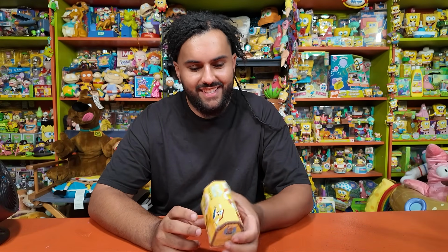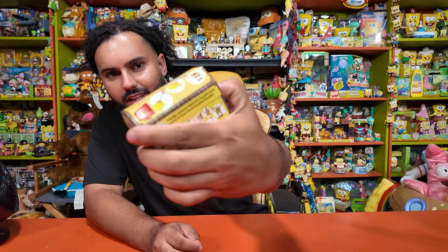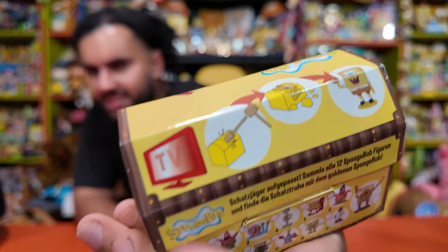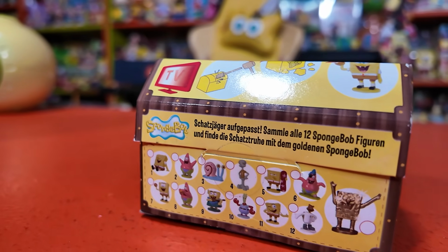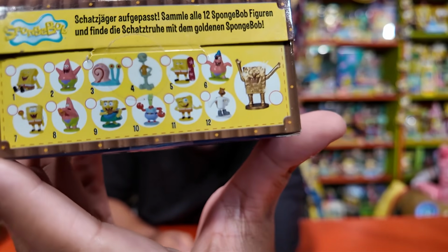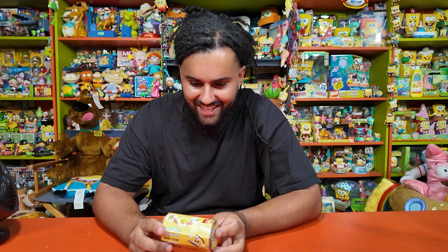Okay, the next one is something you have seen before, and that is this right here, this SpongeBob Secret Stone. It's this little gold brick that you can actually chip away all the sand on, and you get a mystery SpongeBob figure in here. And you have the chance of getting an unbelievably rare 24 karat gold SpongeBob. Like, it is actually gold plated. And I would love to open this up and try to find this guy, but they're extremely, extremely rare.